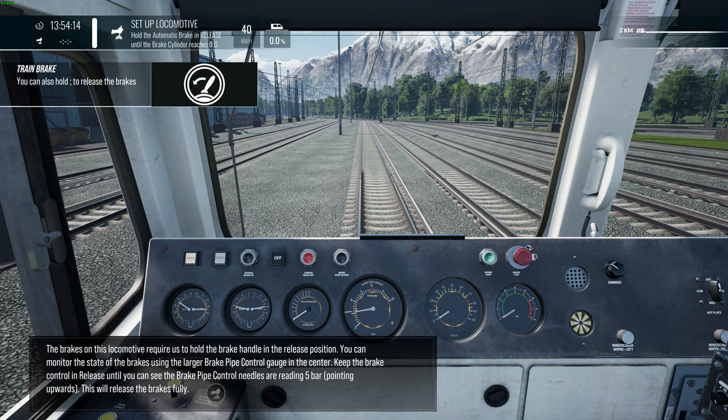The brakes on this locomotive require us to hold the brake handle in the release position. You can monitor the state of the brakes using the larger brake pipe control gauge in the centre. Keep the brake control in release until you can see the brake pipe control needles are reading 5 bar. This will release the brakes fully.